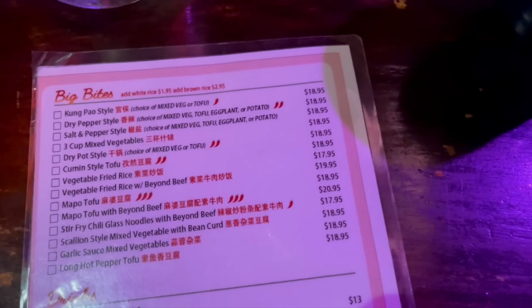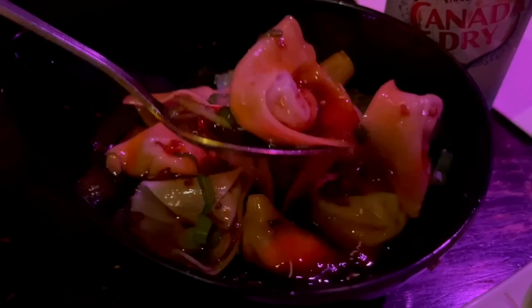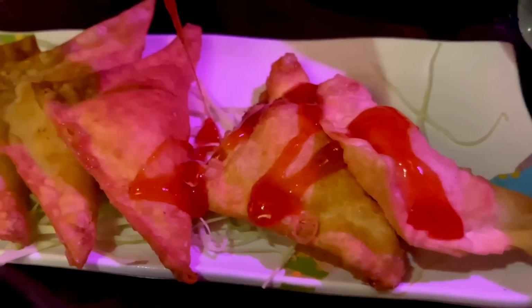So Spicy Moon has two sides of the menu, big bites and small bites. We started with small bites, which was some potato dumplings and then these wontons in chili oil. These were absolutely incredible, so flavorful, a little bit spicy though, so definitely be aware of that. But the potato dumpling was so unique. It was a vegan sour cream and potato dumpling with fresh dill. You can see the dill inside, and it was just a very comforting flavor combination.